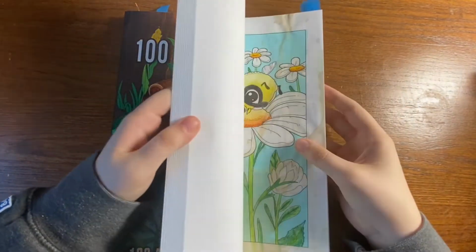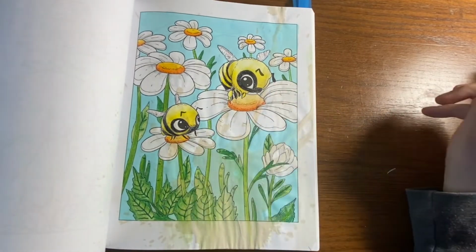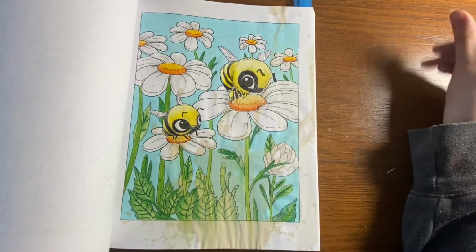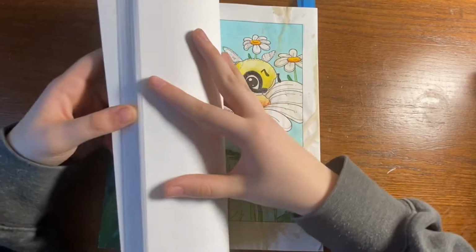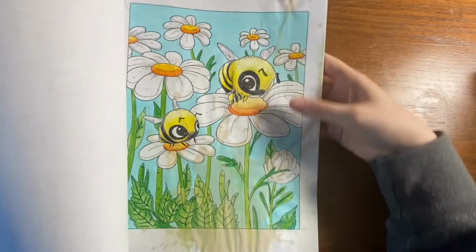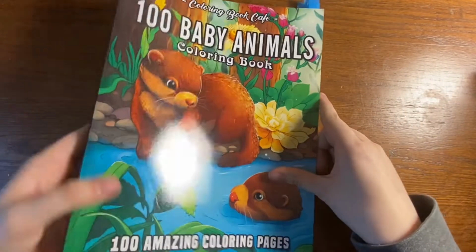This page is sad because it came out really good and then I unfortunately spilled coffee all over it as I was waiting for the glitter on their wings to dry, because I used Stickles on their wings. That was a sad day. But it's still cute, and I have a picture of it on Instagram before the coffee stain, so not as bad as it could be.